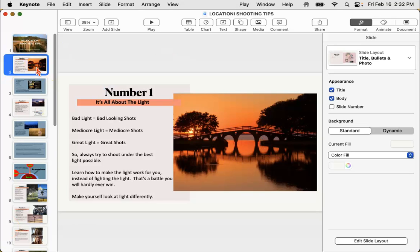Number one, as we say over and over again in this class, cinematography is all about light. And I say that if you take away nothing else from this class but one thing, it should be that bad lighting will give you bad looking shots. Mediocre lighting is going to give you mediocre looking shots. Good lighting is going to give you good looking shots, and great lighting is going to give you great shots.